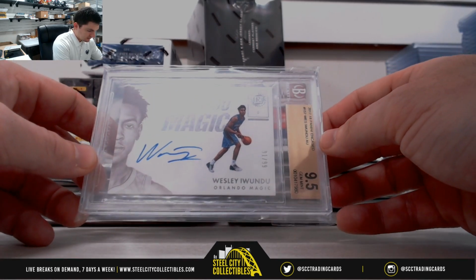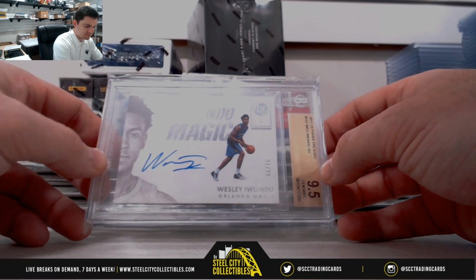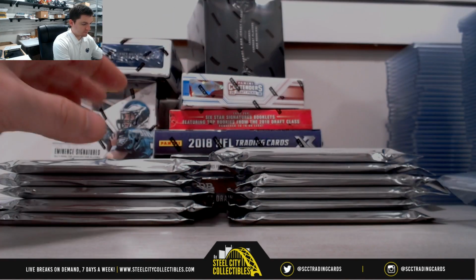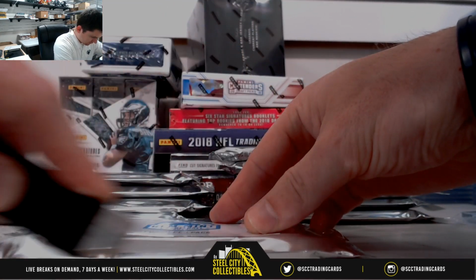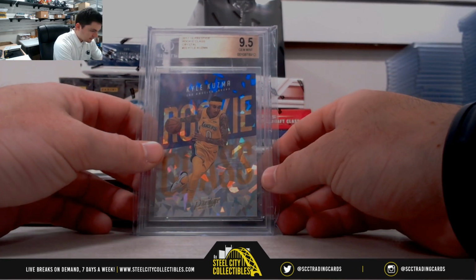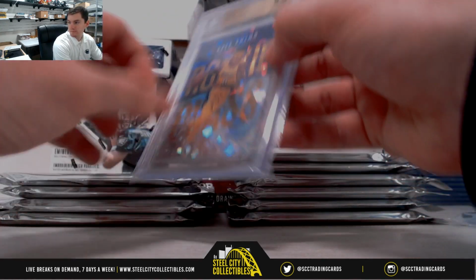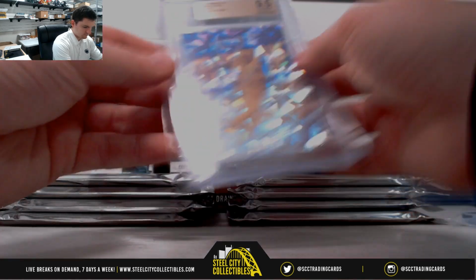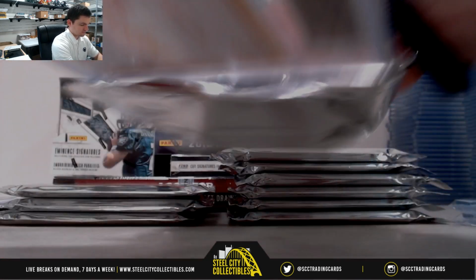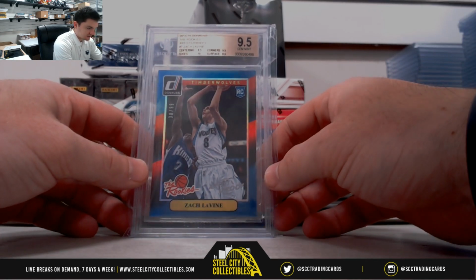Wesley Iwundu for the Magic, 91 of 99, Gem Mint 9.5, that's from '17-'18 encased. '17-'18 Prestige Rookie Class, 9.5 Gem Mint Kyle Kuzma. '14-'15 Donruss The Rookies, 30 of 99 Zach LaVine.